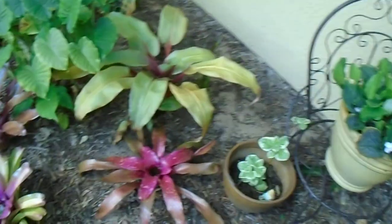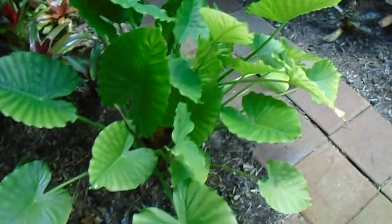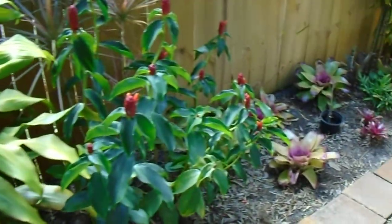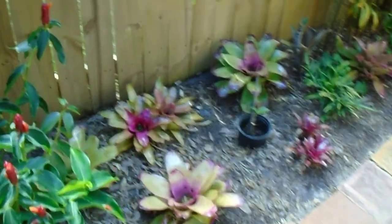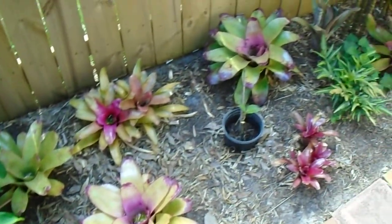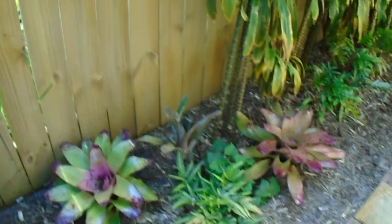This one, they say when you hear the definition of rare, they show this picture. This is Aechmea taiwanensis, quite rare. And just more stuff. Looking back where we just came from, you can see it from this angle. And this is a pretty grouping of bromeliads here. These are all Neoregelias. And that's a baby bishop's cloak that will be planted there one day and hopefully will cover the fence.